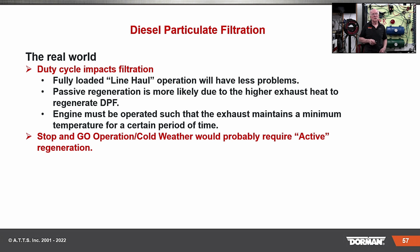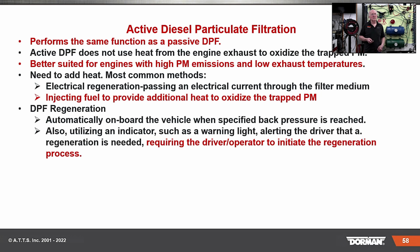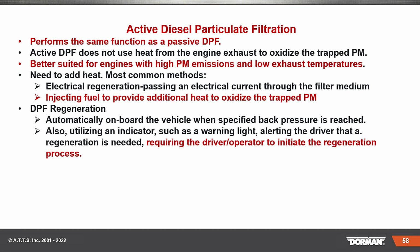Nice if you're a fully loaded line haul, you're going to have your temperatures, everything's perfect. But what about stop and go operation, cold weather? You probably require active regen. Active diesel particulate filters perform the same function as passive TPF. Active TPF does not use heat from the engine exhaust to oxidize the trapped PM. Better suited for engines with high PM emissions.